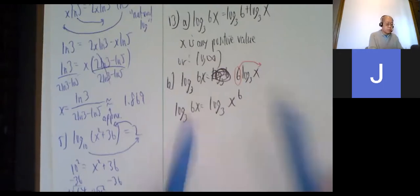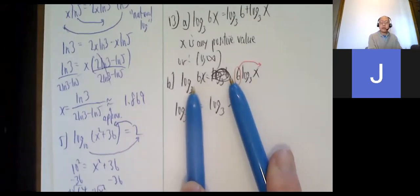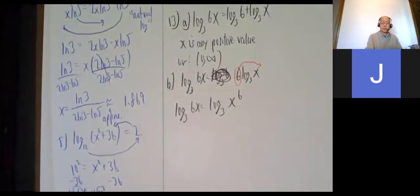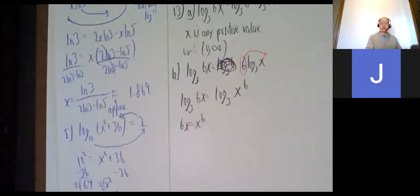And now, maybe I'll just cover these up. I have log base 3 of something equals log base 3 of something else. That means these two somethings have to be equal. Whatever's behind the left side pen has to match whatever's on the right side pen. Suppose this is a 6 and this is a 7, that's not going to work. Or this is 5 and this is 21, that's not going to work. They have to be equal. So now I just set 6x equal to x to the 6 and solve that.